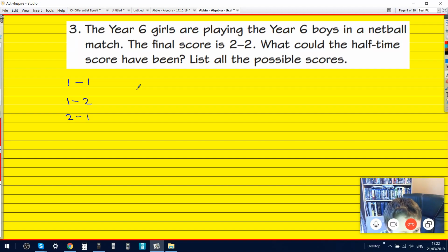We've done 1-2. We've done 2-1. They can also be 0, like 0-all. There's also 0-1. There's also 0-2. And there's also 1-0. 2-0. And there's also 2-2 as well, which is the final score. That's a good point, actually. It could have been 2-2 at half time.